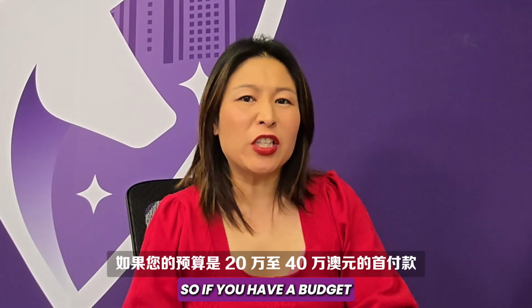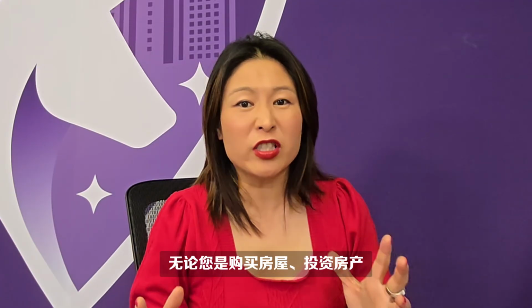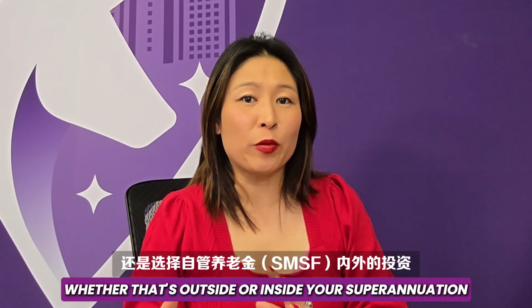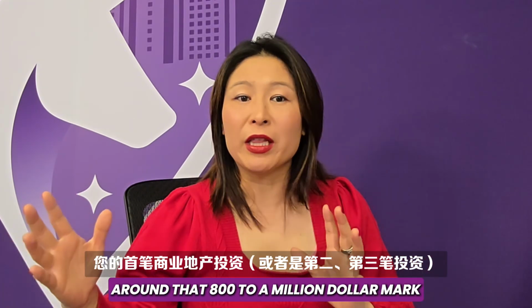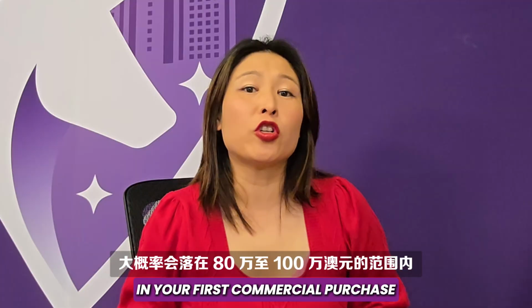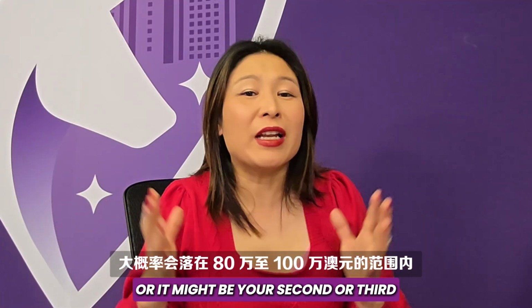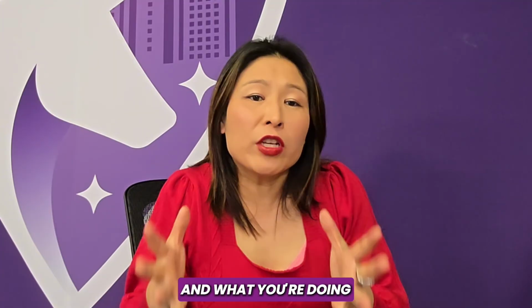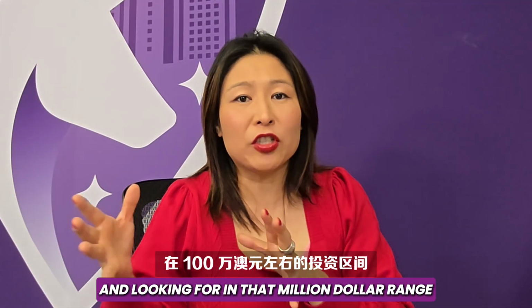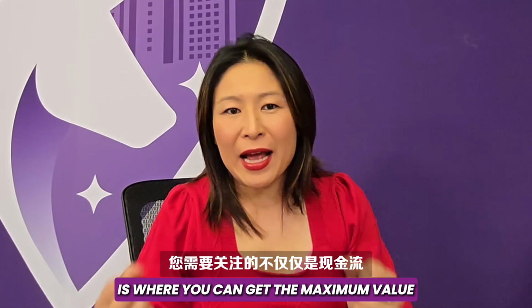If you have a budget, and this might be anywhere from $200,000 to $400,000 in deposit, whether that's outside or inside your superannuation, you are going to be buying somewhere around that $800,000 to $1 million mark in your first commercial purchase, or it might be your second or third. Regardless, what you want is the best bang for your buck, and what you're looking for in that $1 million range is where you can get the maximum value.